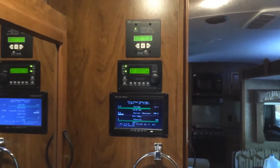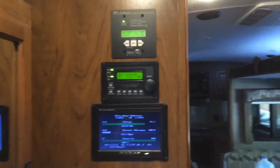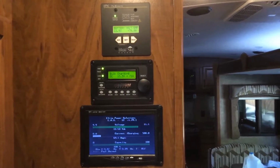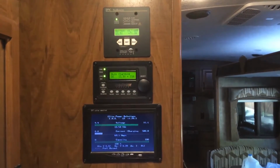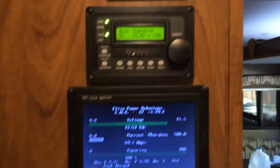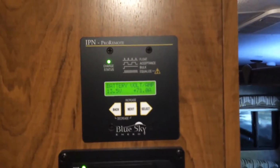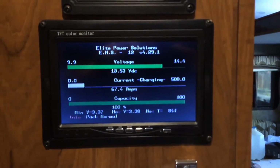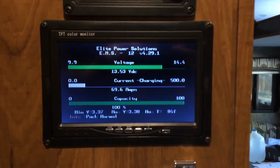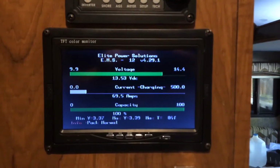Back again, here we are just in the bedroom area, but this is actually the sink, bedroom sink. And there's the monitors and remotes for the system. On the bottom, we got the LCD display for the battery management system. Then we got the Magnum remote, and then the IPN Pro remote, which gives a massive amount of information. But the main culprit is this LCD screen for the battery management system. We'll go look at something else.